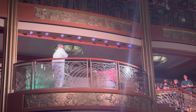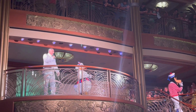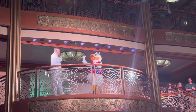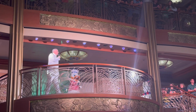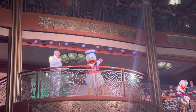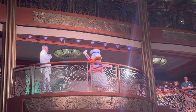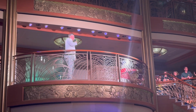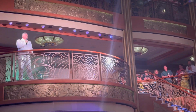Good to see you. Oh my goodness, the #1 diva on the high seas. It is Daisy Duck. She's looking beautiful this evening. And of course, the #1 duck on the high seas is Wanda. Oh yes, he is still #1, the #1 duck. Of course, these two crazy fellas is Chip and Dale.